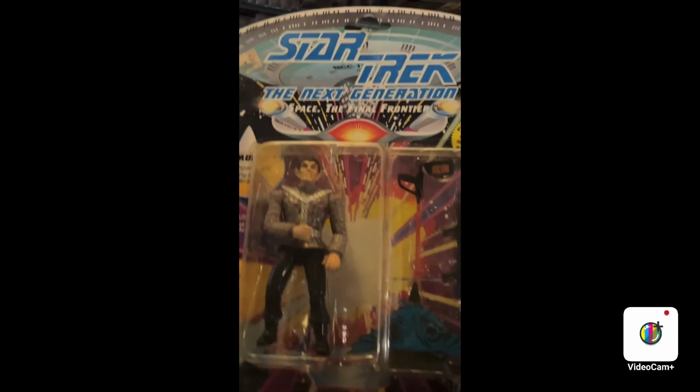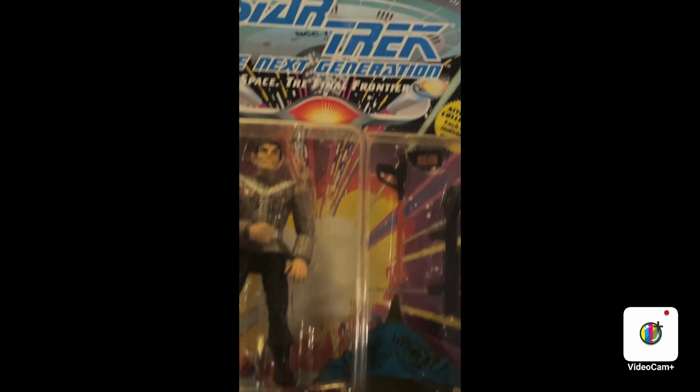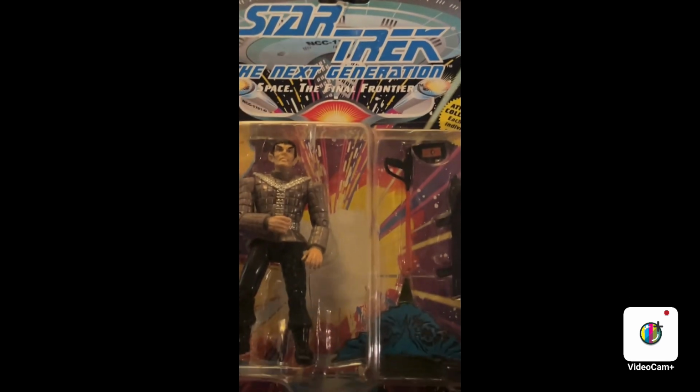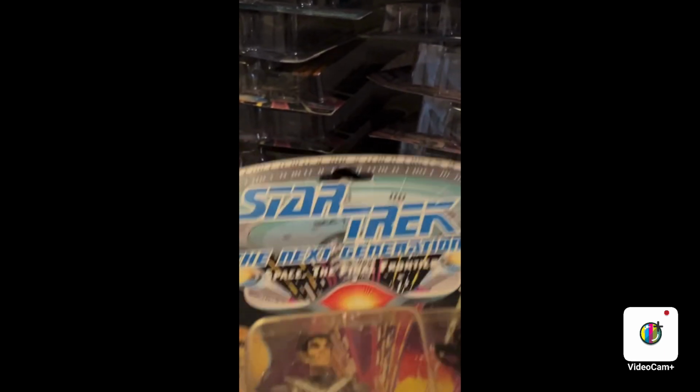If these were like TMNT, the originals, oh my gosh, you imagine the fortune you'd have. But it's Star Trek, and they're not really worth anything. Well, they're worth something, just to the Trekkie fans. No offense. So let's see what else we got.